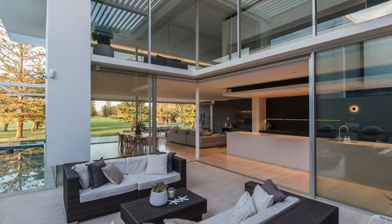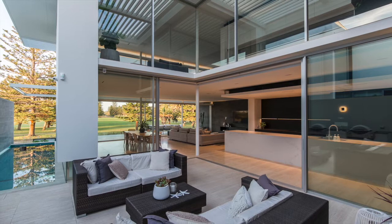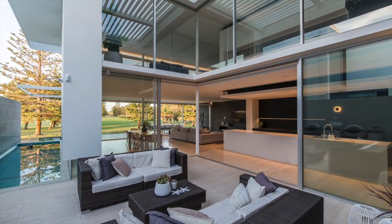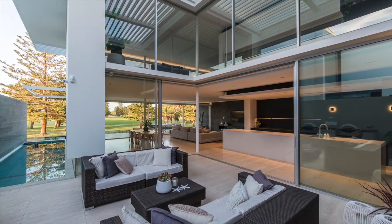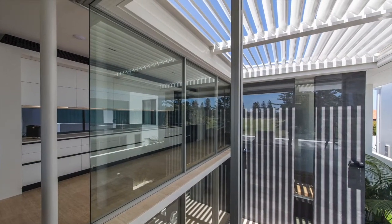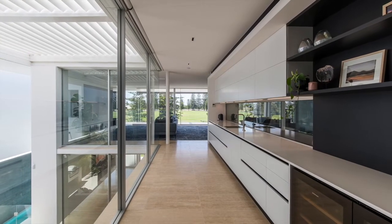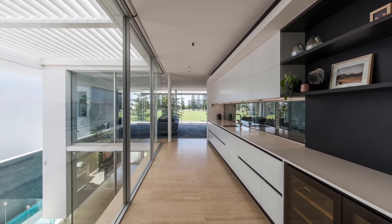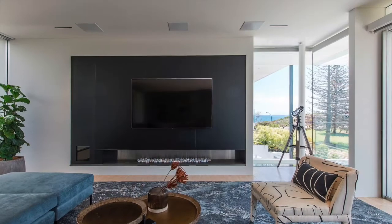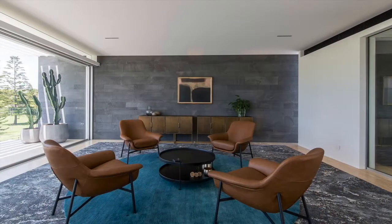The house wraps around an internal courtyard, creating a private outdoor area and ensuring that ample natural light penetrates the interiors. Large, operable louver pergolas over the courtyard and upper balcony control solar gain. One of the challenges for this project was to create a home that could be open and spacious, yet have the ability to be separated into zones when required.